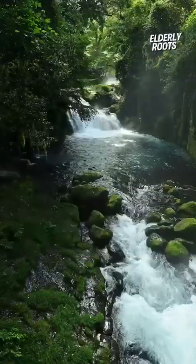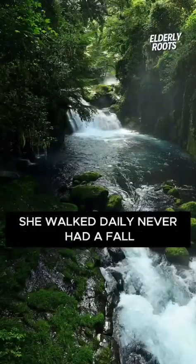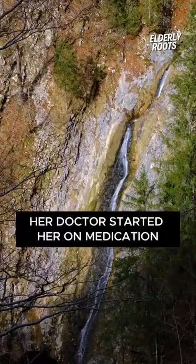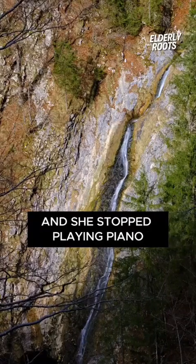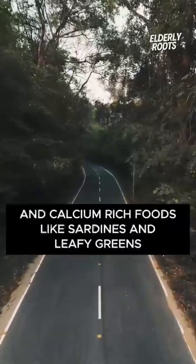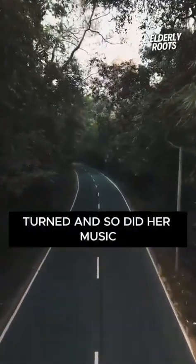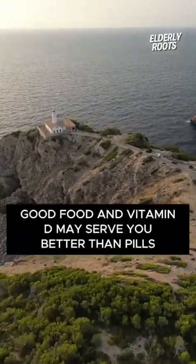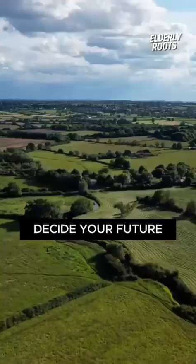Take Rose, a 76-year-old retired piano teacher. She walked daily, never had a fall, but one scan showed low bone density. Her doctor started her on medication. Soon she had severe reflux and jaw pain, and she stopped playing piano. When she shifted to vitamin D, weight-bearing exercises, and calcium-rich foods like sardines and leafy greens, her strength returned, and so did her music. If you're not falling or breaking bones, life, like balance training, good food, and vitamin D, may serve you better than pills. Don't let a single number on a screen decide your future.